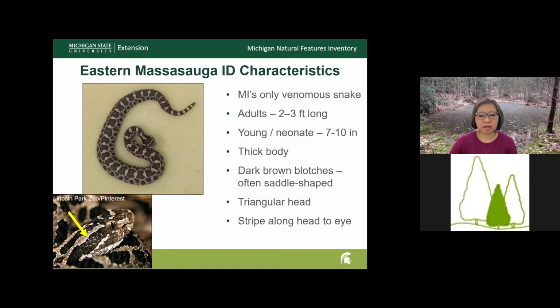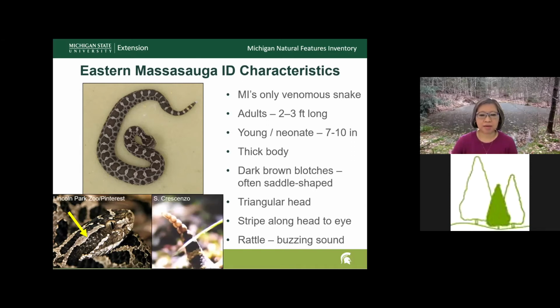And then they also have a stripe that runs along the sides of the face all the way to the eye. And of course, as a rattlesnake, they have a rattle at the end of their tail, which is a lot of times a yellow color, but sometimes can be black or darker colored. People have described the rattle as sort of a buzzing sound. It sounds more like an insect or a bee buzzing, a little higher pitch compared to some of the bigger rattlesnakes that you might find or hear out west.